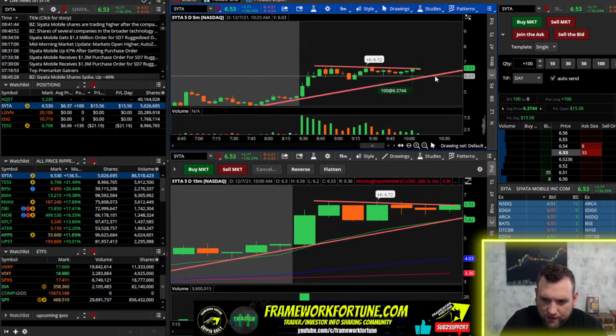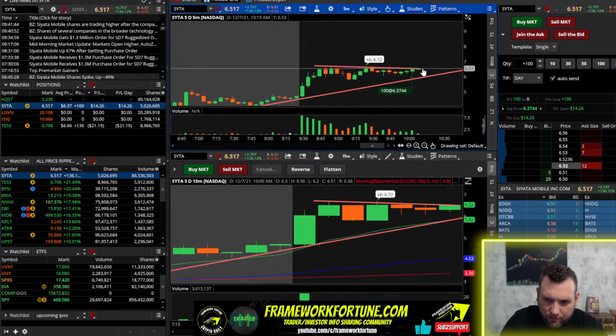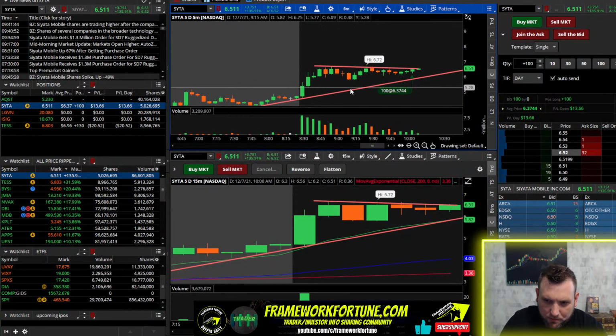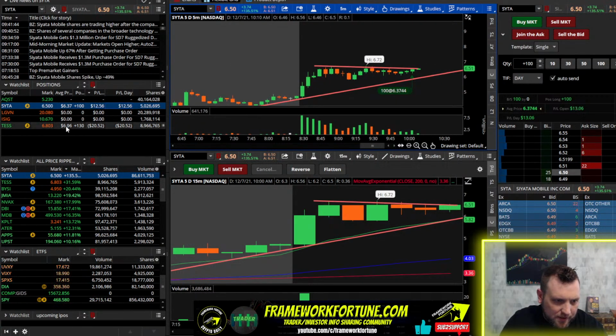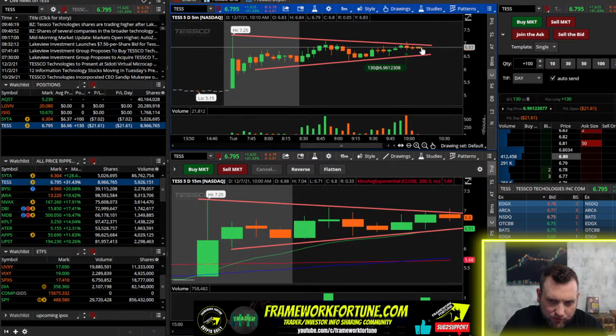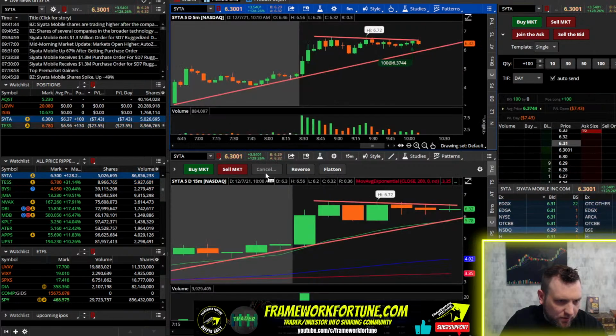And we're testing, trying to hold 650. They hold it as support, just like everything else. That resistance becoming new support, and then lead to a rip here. So 650 has to hold. TES still looking fine. It's just slowly creeping right below 7.